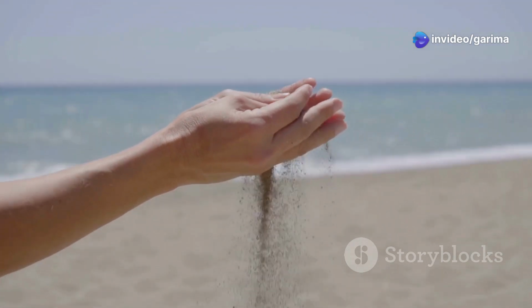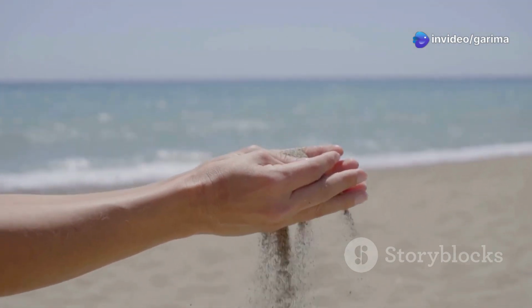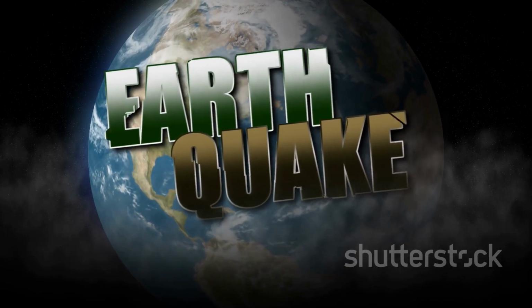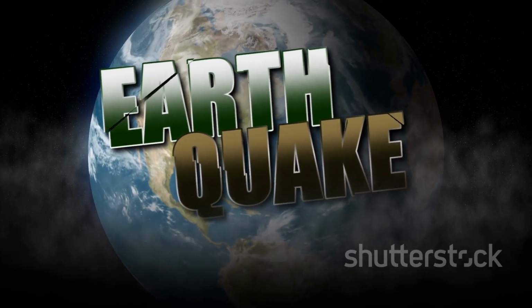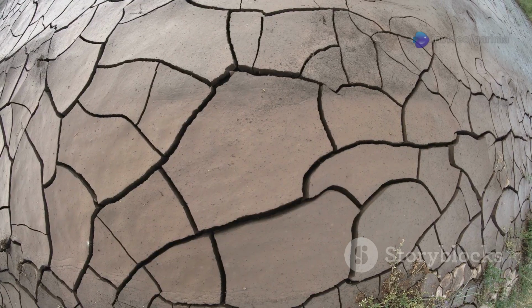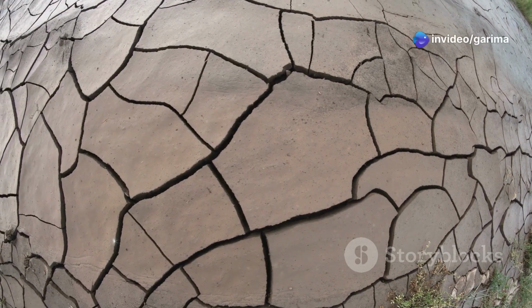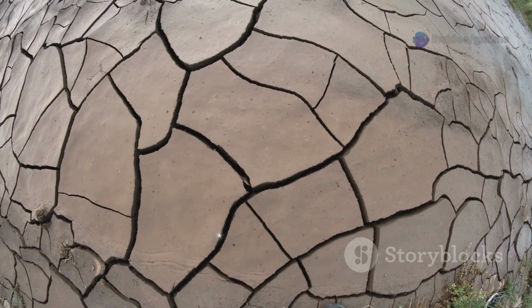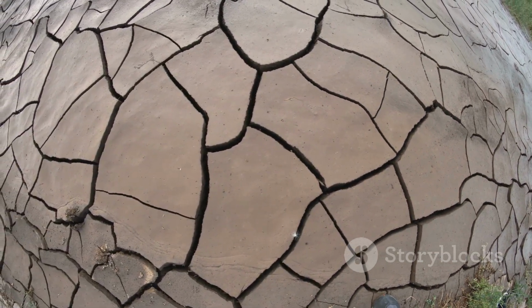These waves spread out in all directions from the point where the plates slipped. These are the waves you feel shaking the ground. They can travel for miles, making buildings sway and objects rattle. Sometimes the ground will actually break open, but a lot of the time, it's just the energy rippling through the crust. The effects can be felt far from where the earthquake started.